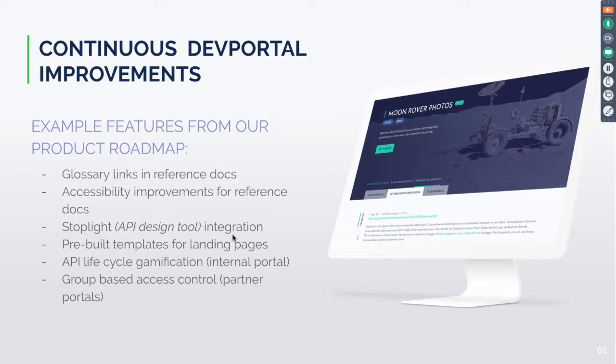I know that I'm talking a lot about our product and how it simplifies this, but all of this is obviously also applicable if you have your own Drupal team. One of the things we're trying to do is to provide continuous dev portal improvements to our customers as part of our roadmap with the product that we've built in Drupal 8 that integrates with Apigee.